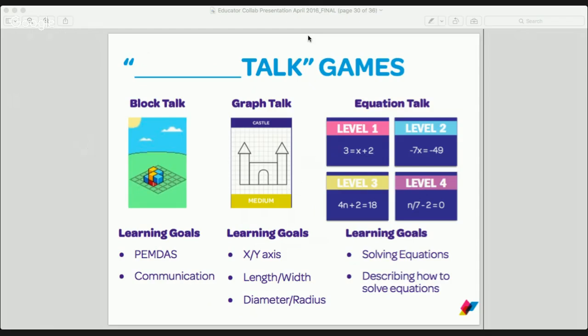And some of the learning goals in those structures are learning how to graph on the X and Y axis, solving equations, and learning about diameter and radius. So again, when you're creating a game or a game-like activity, and Rebecca will give you some tips on how to do that, you want to use and rely on previous structures that are easy to manipulate and modify, and that are easy to implement your learning goals for your content.